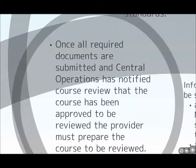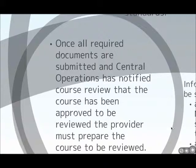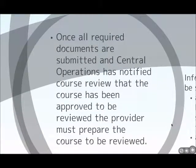Once all of the required information is received, you must prepare for the course to be reviewed. It is important that the reviewer's logins that were provided on the access form work and allow the reviewers access to the full content of the course. Make sure that no changes are being made to the course while it is being reviewed, and that the contacts listed on the access form are accessible and can respond to course review questions in a timely manner.